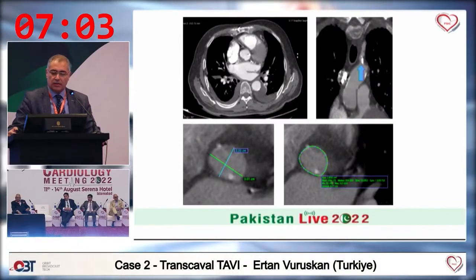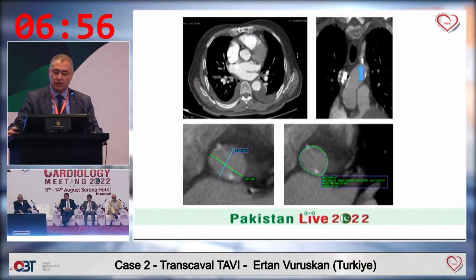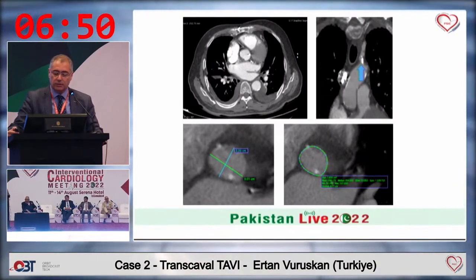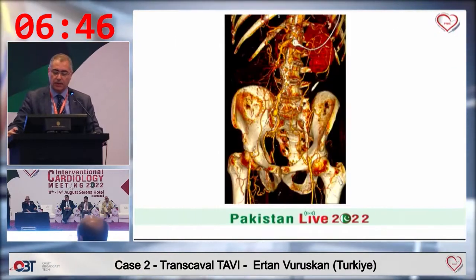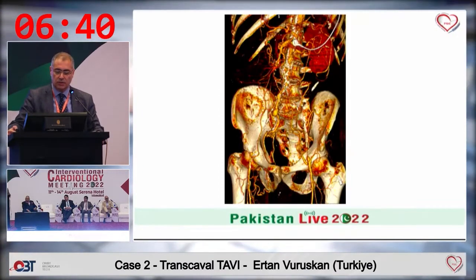This was the CT evaluation. As you can see by the row, the left subclavian had a calcific plaque at the ostium, and the valve area and length, as you can appreciate here. In 3D volume rendering, we had occluded both iliac arteries and extensive calcifications.